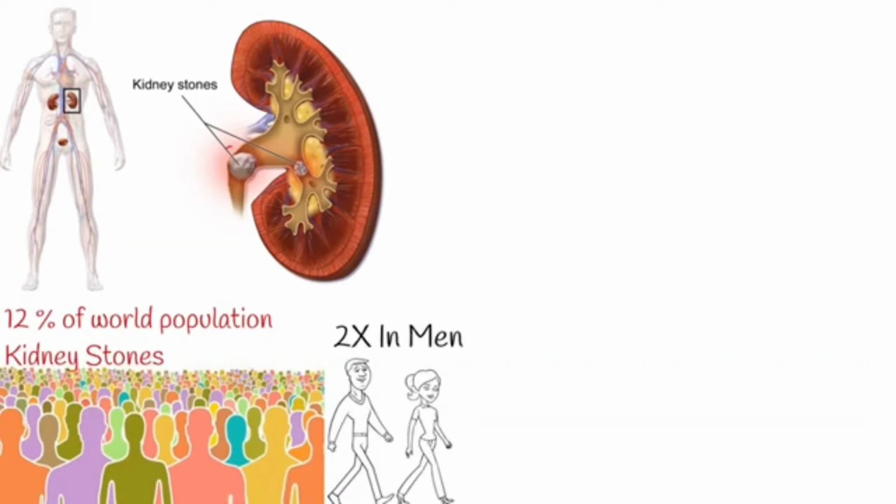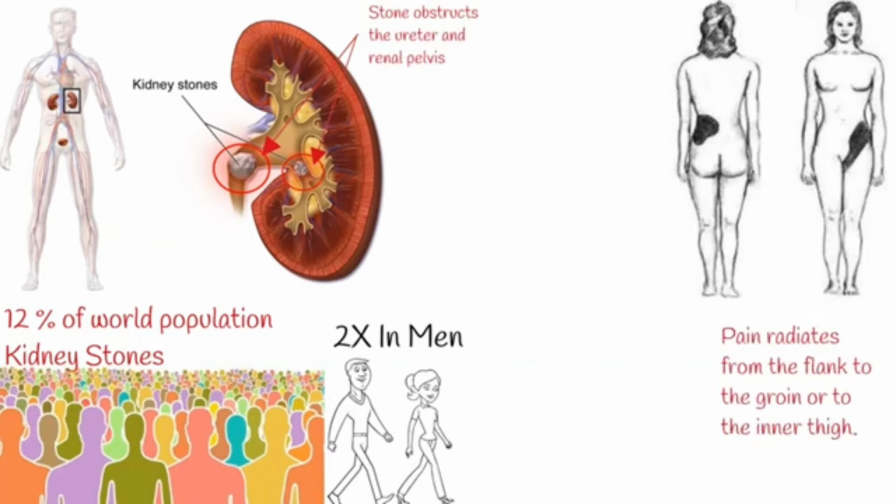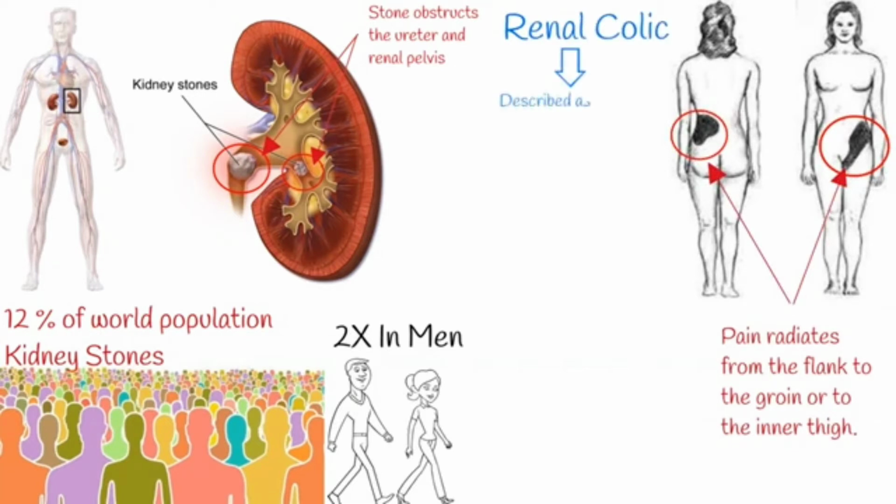Commonly, kidney stones are asymptomatic. But when they become symptomatic, it can be very painful and very severe. Symptoms occur when a stone obstructs the ureter or renal pelvis, causing intermittent pain that radiates from the flank to the groin or to the inner thigh. This pain, known as renal colic, is often described as one of the strongest pain sensations known.